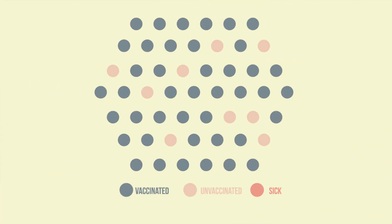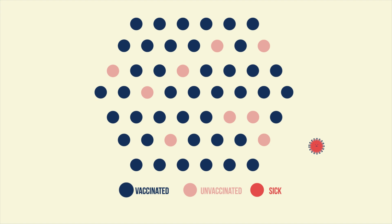In this case, the recovered and the vaccinated together can slow down, then completely prevent the further spread of the disease, thus protecting even those that cannot be vaccinated.